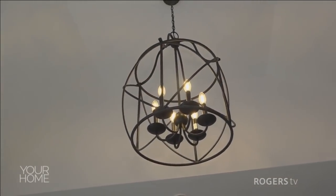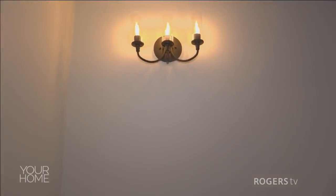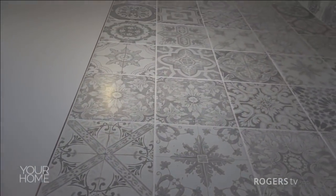And here's the ensuite where we just chose just a simple light, nothing too crazy. The tile's finished, it's grouted, it looks amazing.